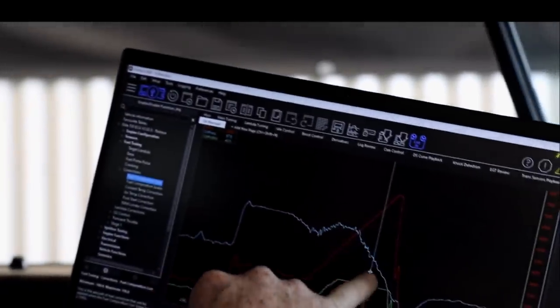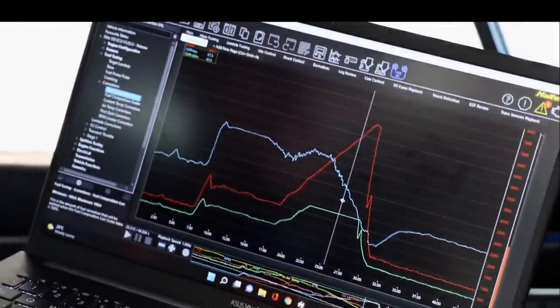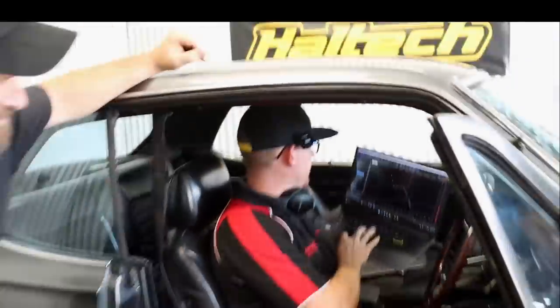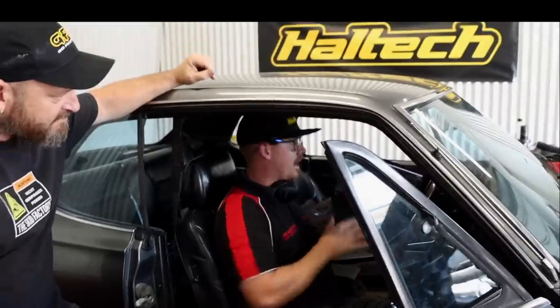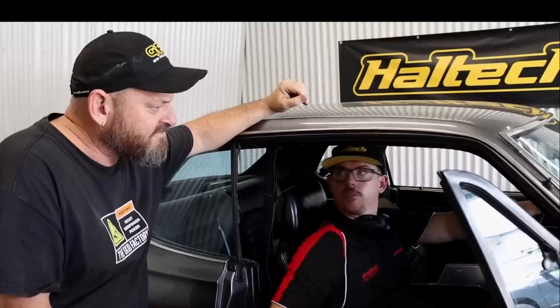The red line is engine RPM and the blue line is oil pressure. And as you can see, the higher we're turning it, the lower the oil pressure is getting. So we've called it where the oil pressure is still not doing any damage, but if we keep spinning the engine any harder, it could risk it. So there's no point risking it when we could address the issue and come back another day.